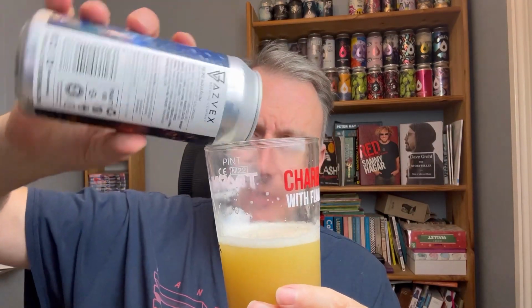But it's just a really good brew. I mean, I think Azvex are really smashing it at the moment. They're up there in the top breweries in the country. I think they're just consistently, especially with their IPAs, hitting that sweet spot between 6 and 7%. They really know how to hit it.